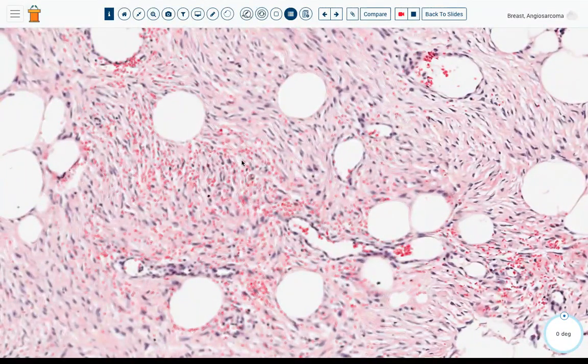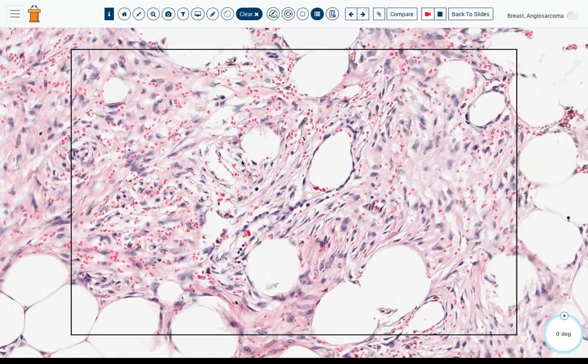whether these are truly blood vessels or sort of a spindle cell lesion invading into fat. Here you can kind of make out these little vessels, but this is one in which you would want to do immunohistochemistry to really show that the neoplastic cells are spindle cell endothelial cells.